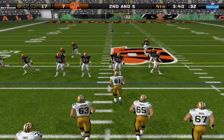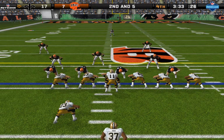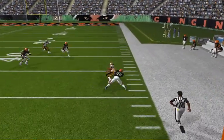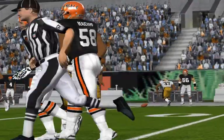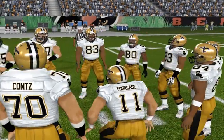Ball on their own 41. Set. Hut. Hut. Here we go. Pressure coming. Snap and throw. Nobody picks up the running back. Number 66 is there on the stop at the 47. John, he's proven he's a consistent target. Yeah, especially in situations where they're looking to get first down yardage.